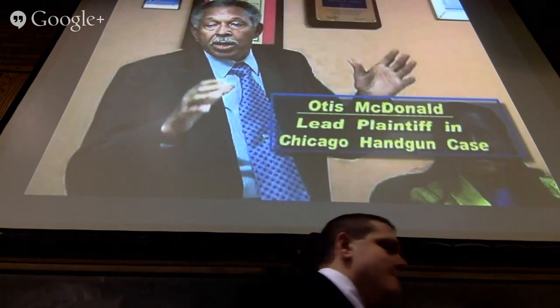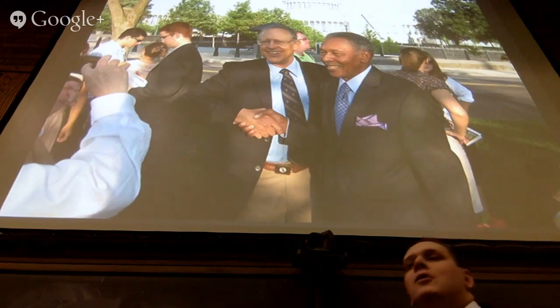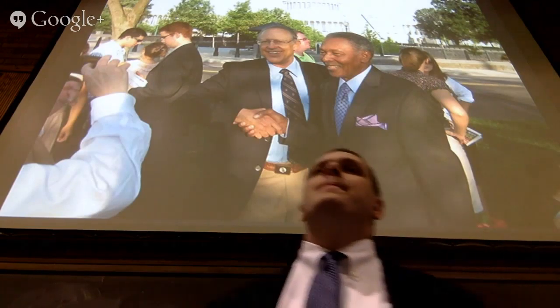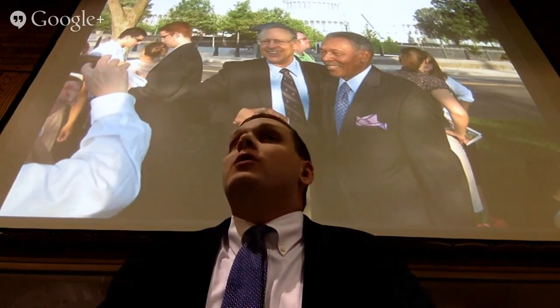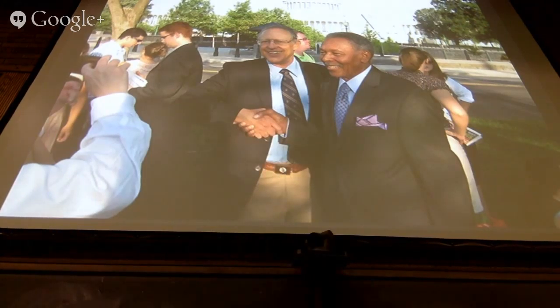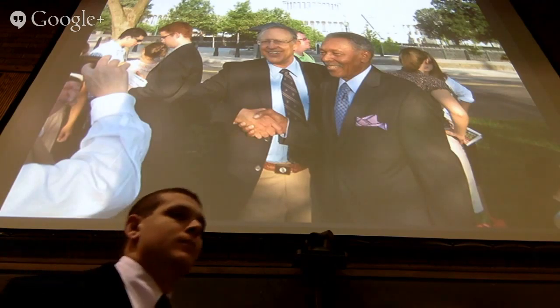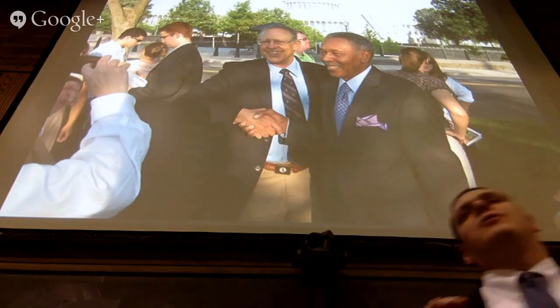Okay? This is actually a cool picture of Heller and McDonald together in one shot. So what does the Second Amendment have to do with this, right? Well, Heller said a few things. You have the right to a gun. What kind of gun? Heller didn't say, but it did say a handgun, which was the gun Heller was trying to register, was the quintessential self-defense weapon. Okay? But Heller left a lot of loose ends.